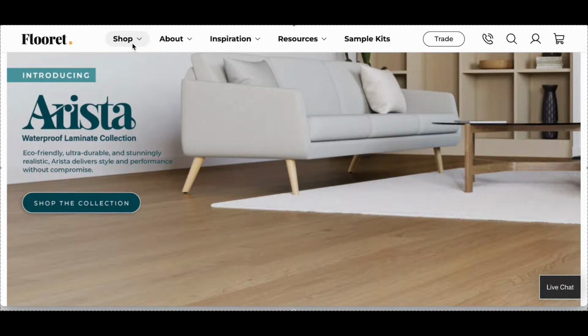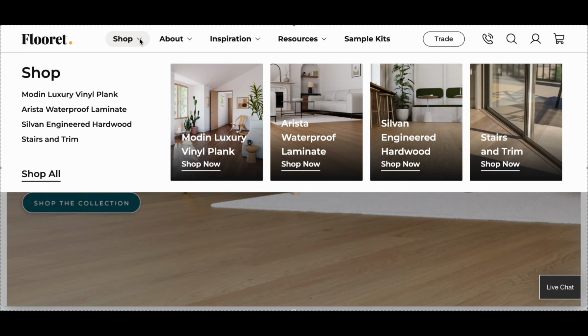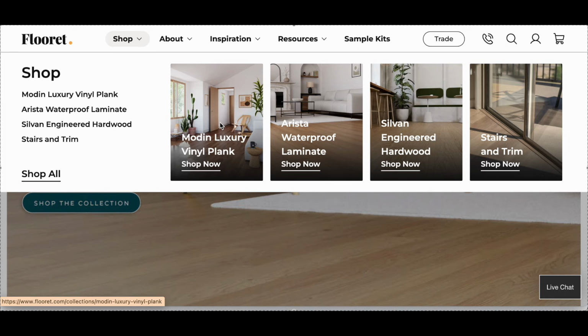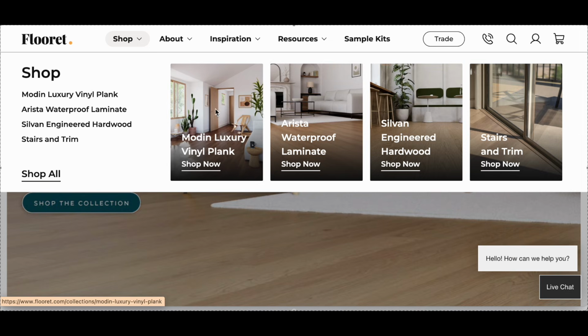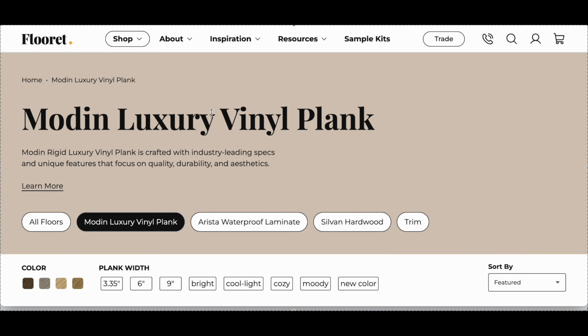So if you look at their website, you can easily find their 3 main product lines: luxury vinyl plank, laminate, and engineered hardwood. These are all great flooring options, but they have their differences. So let's start with LVP.